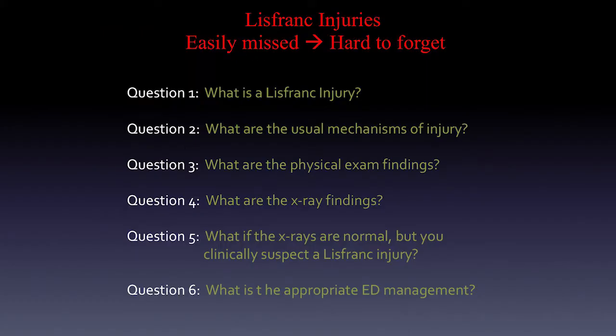So, Lisfranc, these are easy to miss. And again, I am guilty, so I admit I missed my first one and I'll never miss another one. What is it? What are the usual mechanisms? What are the physical findings? What are the x-ray findings? What do you do if the x-rays are normal, but you still clinically suspect Lisfranc injury, as we all should? And lastly, what's the best treatment in the ED?